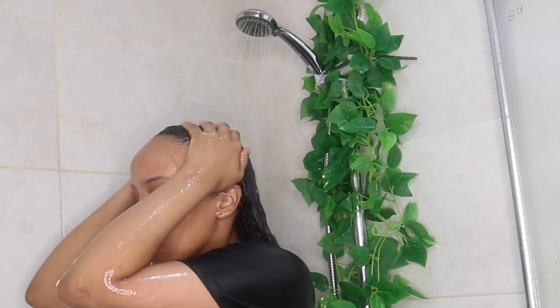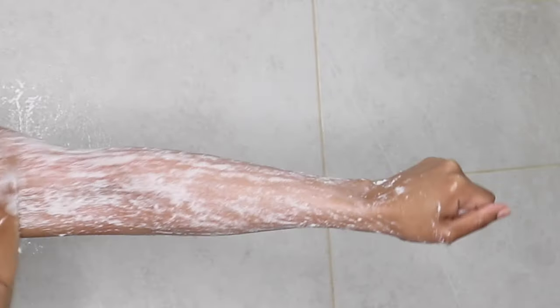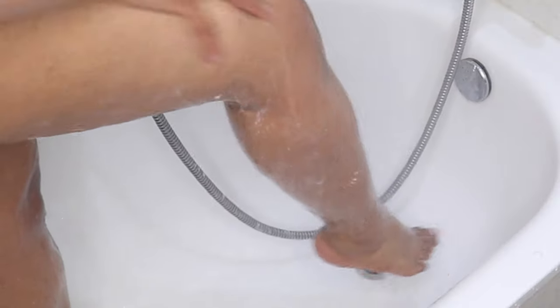Once we finish using the shower gel, the next thing we're going to apply is our mango shea butter exfoliating scrub. When I'm exfoliating my skin, I always like to make sure that I scrub all over my body, especially my legs and my arms, just to make sure that I don't have any dead skin. I also think that this scrub is perfect for someone who has dry skin, since one of the ingredients is shea butter.